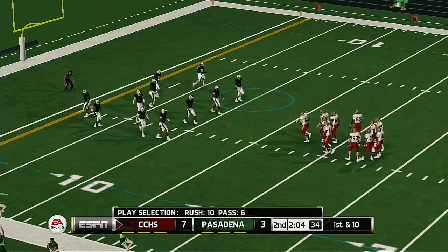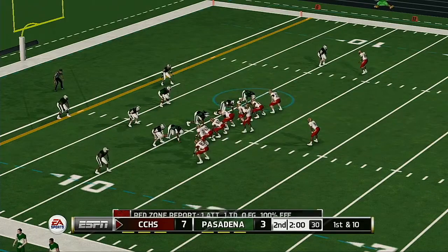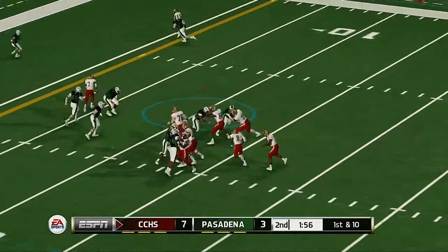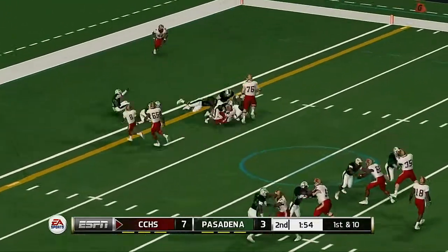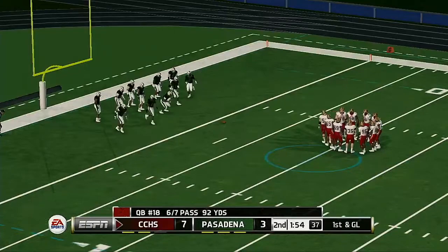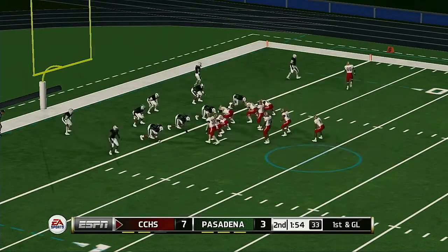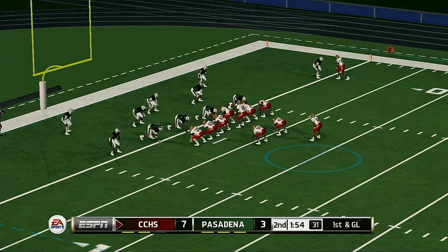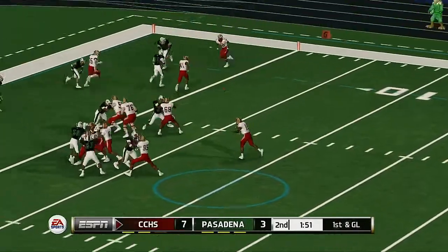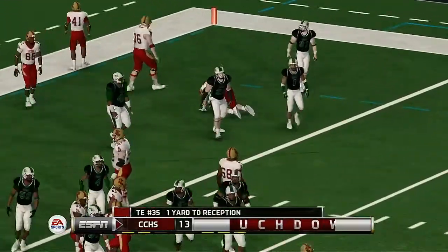We've got a first and 10. Ball on the 11. Play, and that is first and goal. Just another weapon for this offense. He's got good hands, and he's tough to bring down. He showed right there that he can make something big happen. Quick throw, tight end, touchdown.